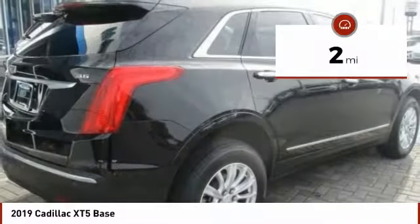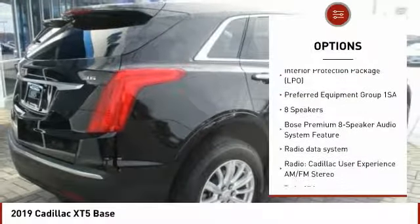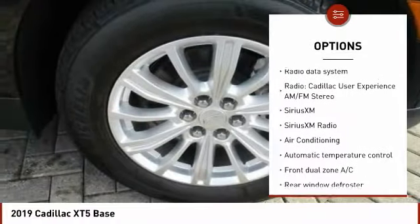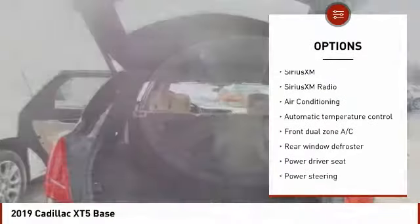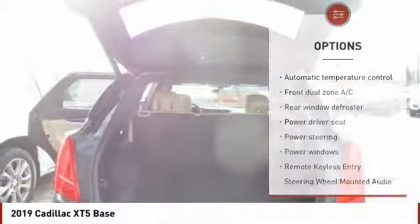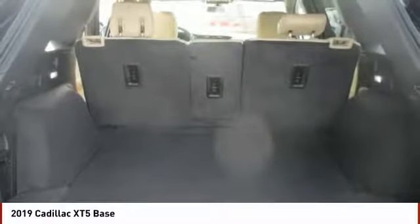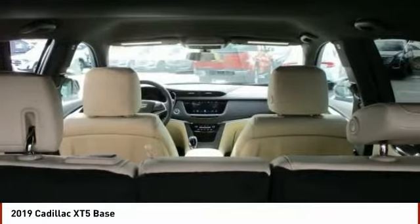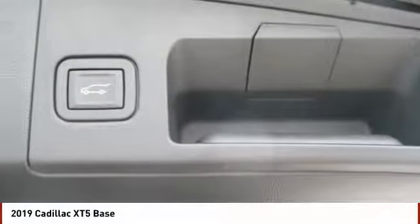Here are some of this vehicle's great options: power liftgate, power passenger seat, traction control, dual airbags, leather-wrapped steering wheel, air conditioning, power steering, alloy wheels, four-wheel disc brakes, four-wheel independent suspension. This vehicle offers reliability and good looks at a great price.